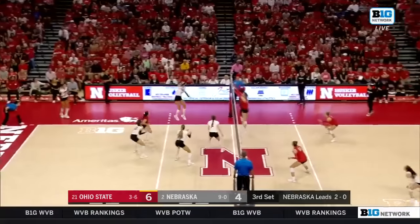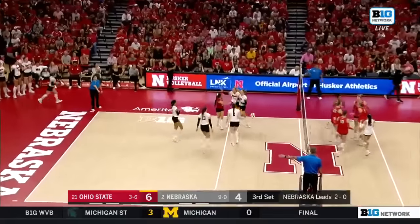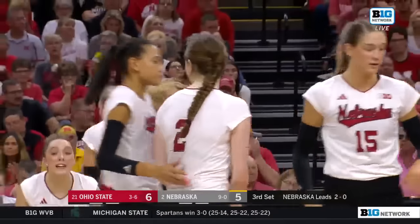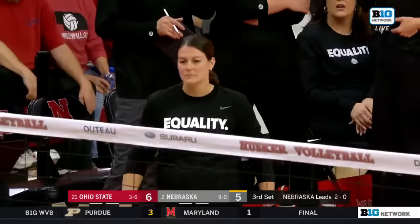Shank pass there by Nebraska. Good bump set by Murray to try to get her a decent swing. And on the other side, out of system as well. Miscommunication on Ohio State's side. Mia Tooman setting a ball inside the court, while their right side, Zaria Ragler, is coming a bit too far in.